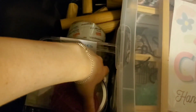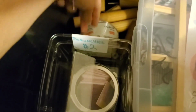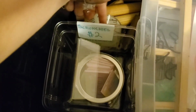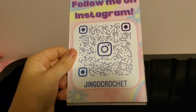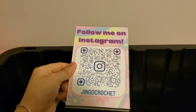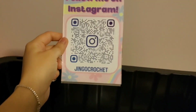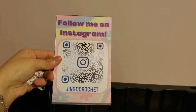And then I also have these two plastic bins in here. I have the scrunchies, and then on the bottom it says pet accessories in the other bin. And then I have my two signs. I got these from a dollar store. They're really nice. They're these acrylic stands, and I forget what size these ones were. I think it was like 6 by 8 inches or something. I made these on Canva and then printed them out and slid them in here as my signs, and I really like it.